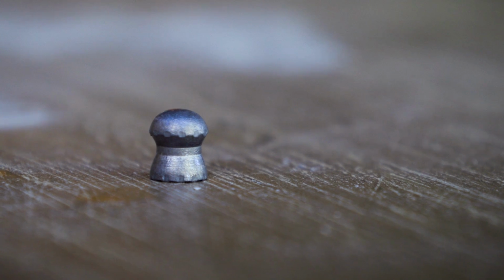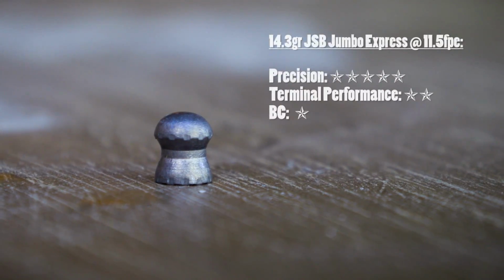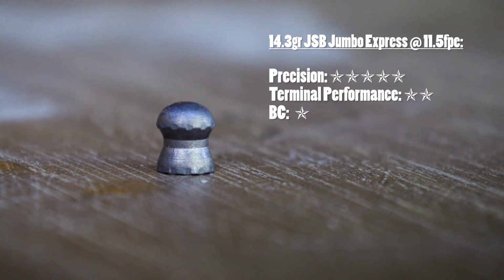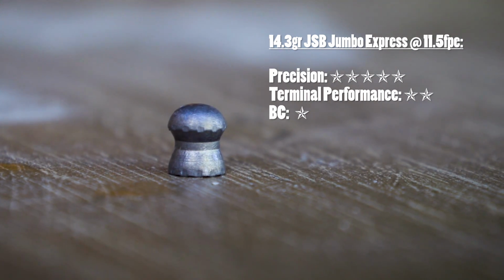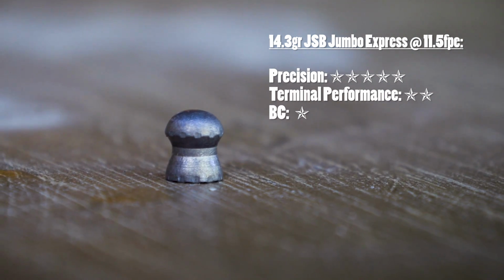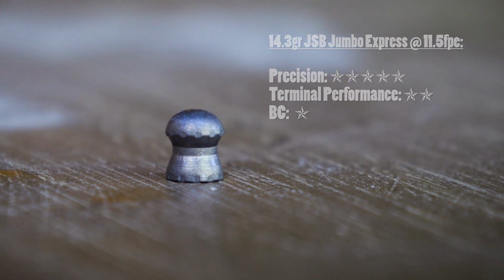Here are all the recovered projectiles, and I think you'll find this quite interesting. The 14.3 grain JSB out of the Air Arms TX200 is perfectly intact, aside from the grooves made by the Lothar Walther barrel. And I'm giving all of these a rating out of 5 for terminal performance, but obviously terminal performance is not everything, so I've given them a rating for precision and BC as well.